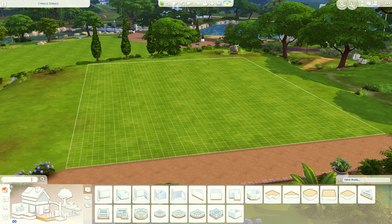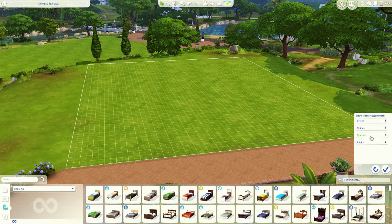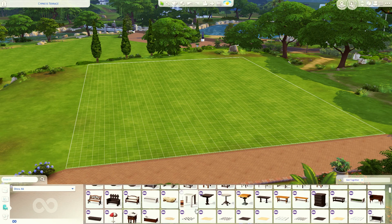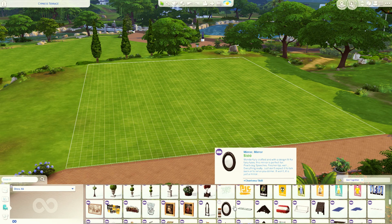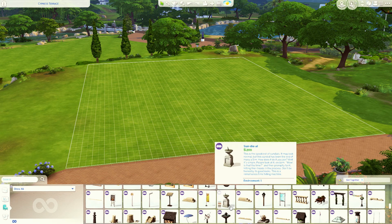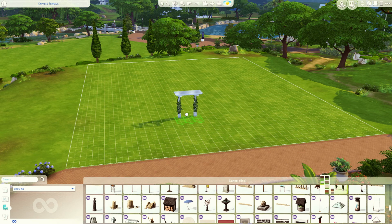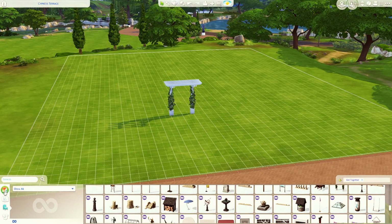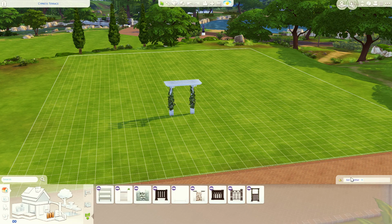I know that there's that trellis in the game if I can find it. I think it was in Get to Work. I use my filters a lot because I can never remember where to find things. No, it wasn't Get to Work, it was Get Together. So we'll filter and I'll just kind of look for that. Hopefully it won't take me too long here. Here it is. So I thought that might work for the archway. There's also in the gates, let's see, I have to take my filter off quick.